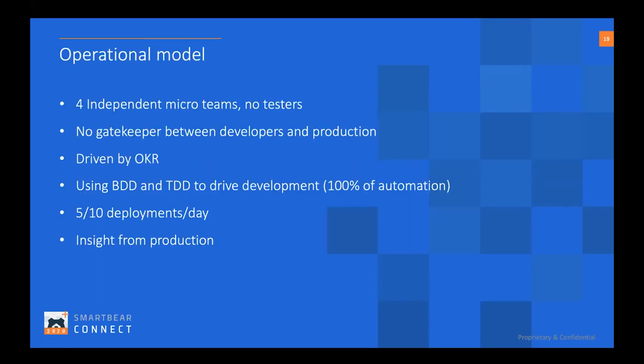So when I look at the Cucumber team, we have today four micro teams. For these four micro teams that work on the different Cucumber products, we have no testers. So there is no gatekeeper between the developer, between the commit and the production. The only gatekeeper is the CI/CD that will execute the tests. And if there is one test failing, then it will not be deployed. But if all the tests pass, then it will be deployed automatically in production.